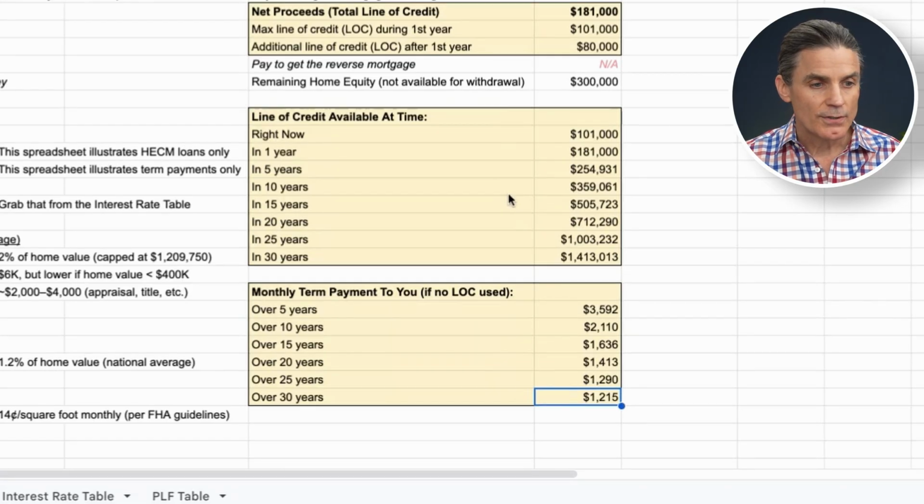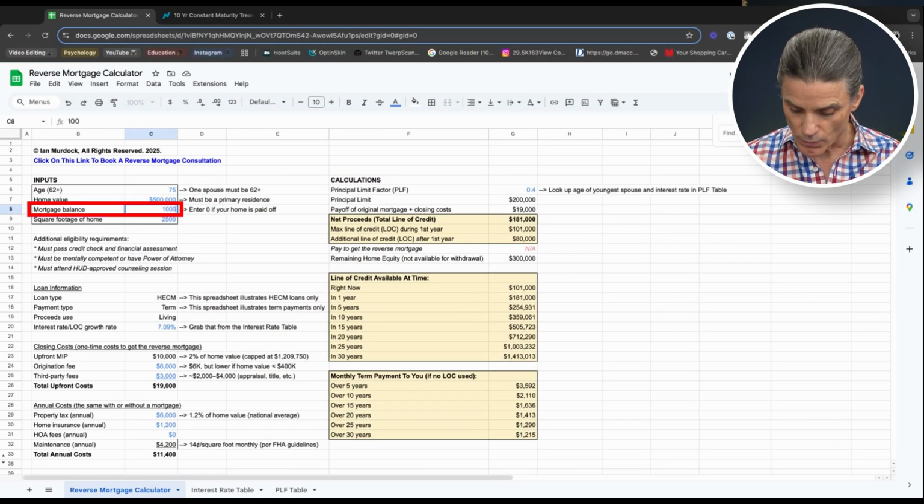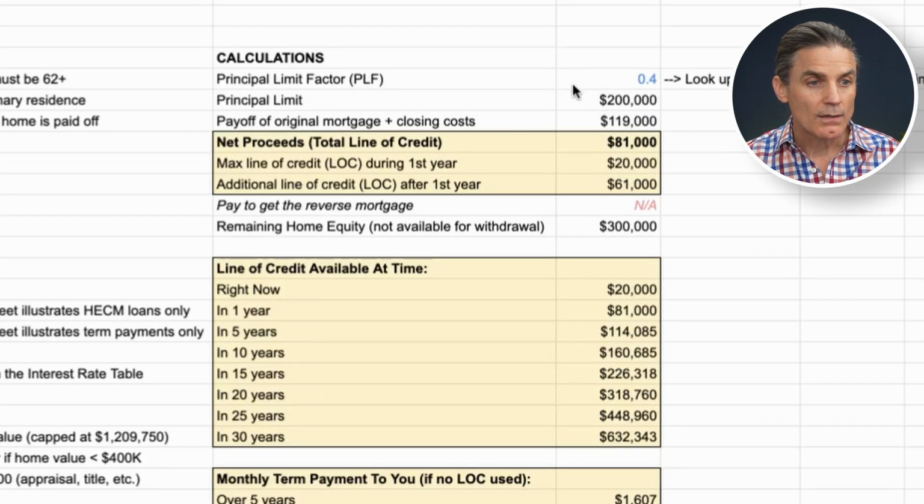So those are two different ways that you can use the proceeds of a reverse mortgage if you have a zero mortgage balance. Now let's look at what happens if you have a $100,000 mortgage balance. How does that change things? Well, over here on the right-hand side, we continue to see that the principal limit is $200,000, but that the payoff of the original mortgage and closing costs has jumped from $19,000 to $119,000, meaning that only $81,000 of proceeds are available.